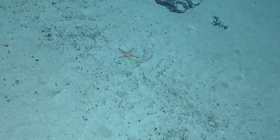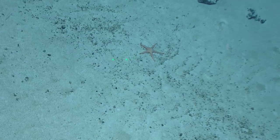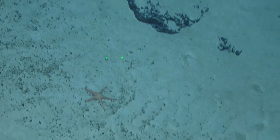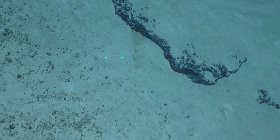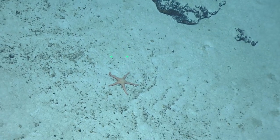Yeah, I can try to get a little closer. Yeah, okay. Echinoderm fans, for sure. Somebody's very happy to know that we're taking a close look at this sea star, and we also saw some really awesome sea cucumbers, too.